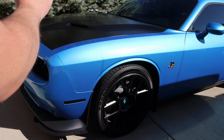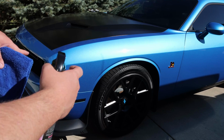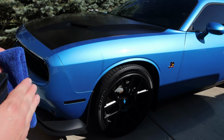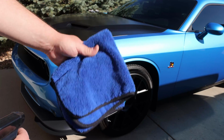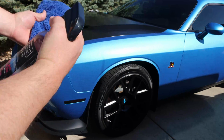So as you can imagine, I'm going to avoid the hood because it is a matte surface. We're going to do this fender here. We're going to do 2 sprays as they say. We'll buff it in. We are in direct sunlight, so we'll see how it works. Make sure it's not streaking or anything. I am using just a really nice microfiber that I got from the rag company. Absolutely, I'm loving the microfibers I've got from them so far. So let's see what this will do.